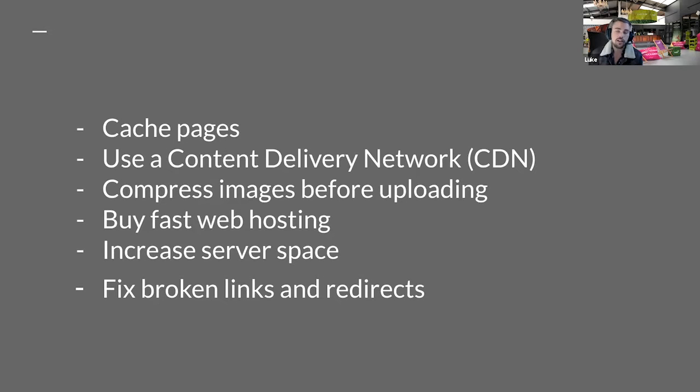And then fixing broken links and redirects. It's an obvious one: Google has to navigate your website blindly. So it's sending spiders into your website to follow links and then to pull and load all of that content. If you have broken links, if you have broken images, that is basically slowing down the website's ability to fully render as fast as possible, therefore slowing down your overall speed.